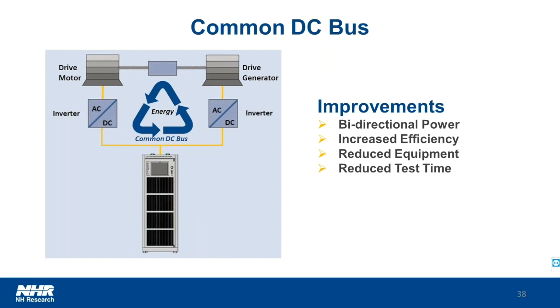An evolution of the single-ended DC bus is to now set up a common DC bus. This is done by setting up two motors in a back-to-back configuration. On the left side, you have your test motor, and on the right side, you have your load. The battery emulator is now maintaining a common DC bus between the two motor drives. When the load is being spun, it's generating an output current which is being fed back into the drive motor, and you're now recycling the power used during testing.